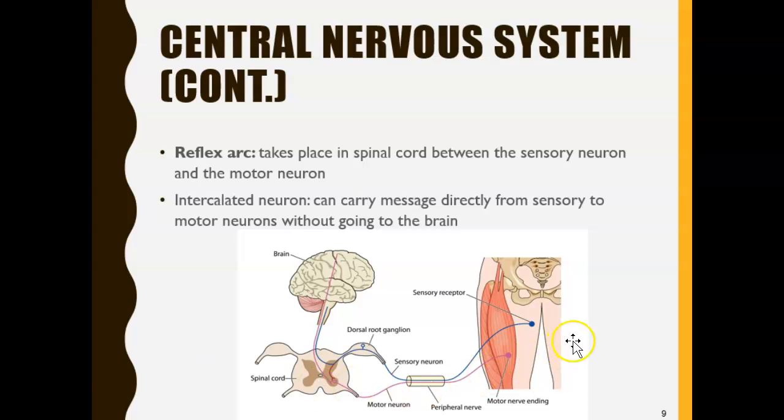So the central nervous system has something called the reflex arc, which we kind of touched on before. So remember, this is just to recap. Let's say, this is actually a very good example of something that just happened to me the other day, where my son, he's only 2, he bit me on my leg.